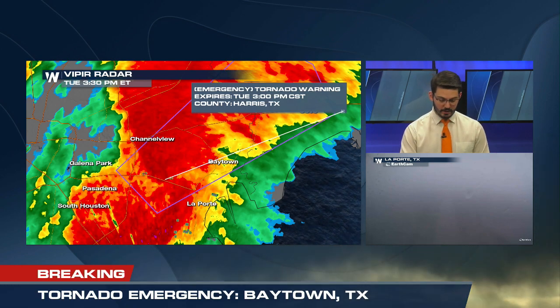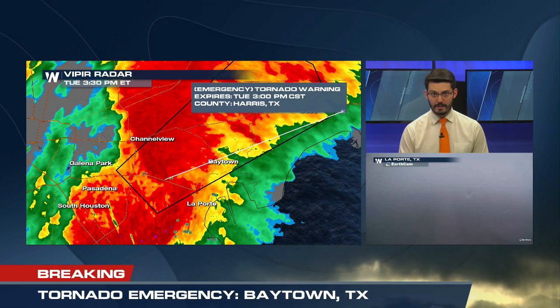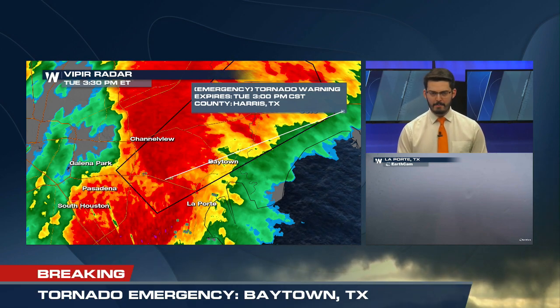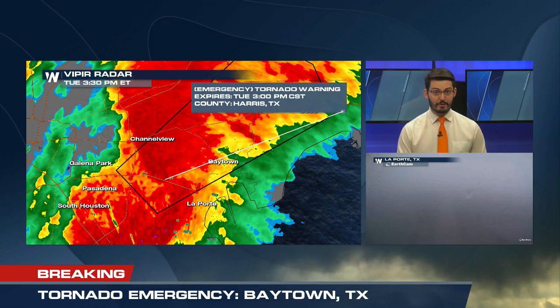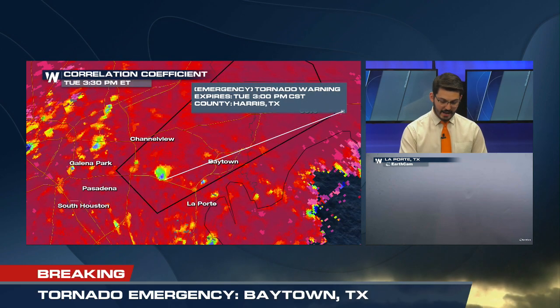You want to be seeking shelter in an interior room, lowest level of your home. That's going to be a basement. That is going to be an excellent place, somewhere under a stairway or within a bathroom. Bring with you your shoes. Make sure your shoes are on because you don't want to be walking over debris barefoot. If you have a bicycle helmet nearby, that is also a very good thing to have with you.